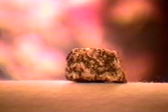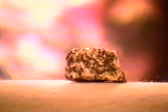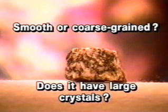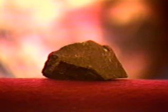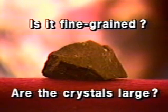Let's suppose a friend finds this rock, and several others like it. And later, you find this rock. Now ask yourself, is the rock your friend found smooth or coarse-grained? Does it have large crystals? It's fairly obvious this rock is coarse-grained and has large crystals. How about the rock that you collected? Is it fine-grained, or are the crystals large?